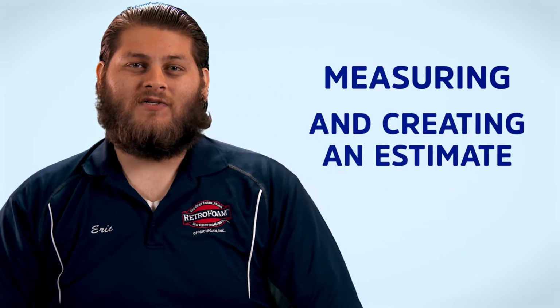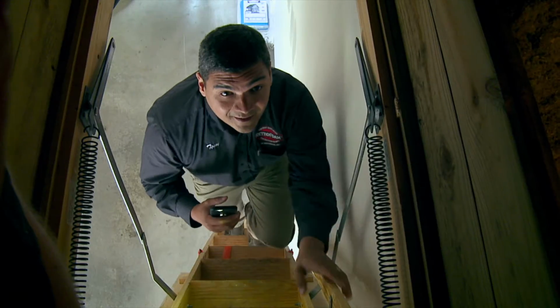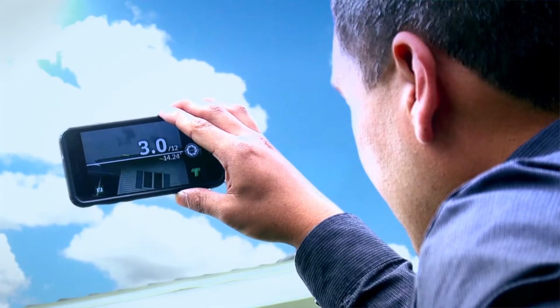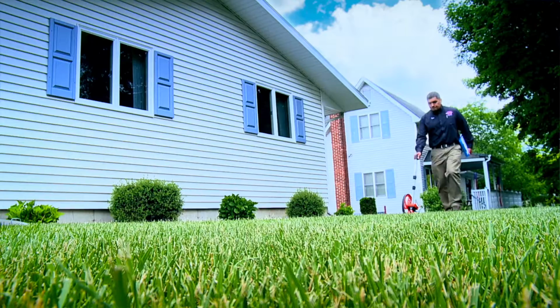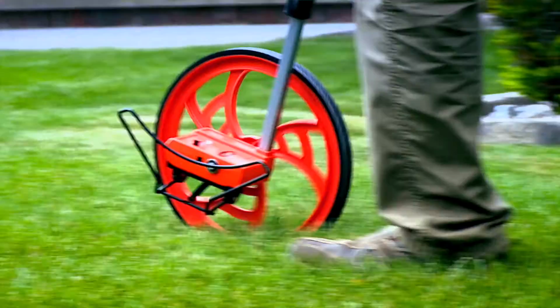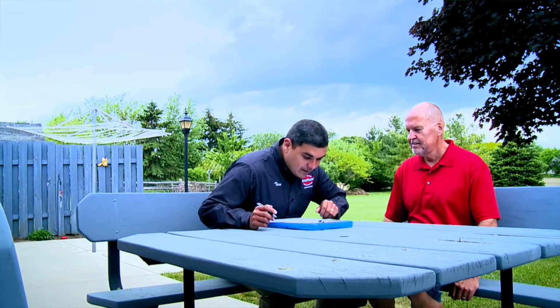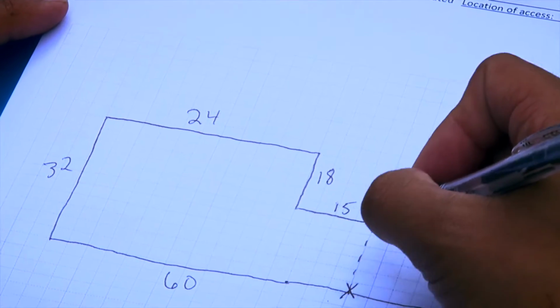I'm going to walk you through the estimate process, which involves measuring and creating an estimate. Once your appointment time is scheduled, one of our trained professional estimators will come to your home and perform a thorough assessment from attic to basement. Your estimator will explain the inspection results so you have a complete understanding of how well your home is sealed and what areas need to be addressed. Your estimator will work with you to prioritize problem areas, provide an expert recommendation, and create an estimate.